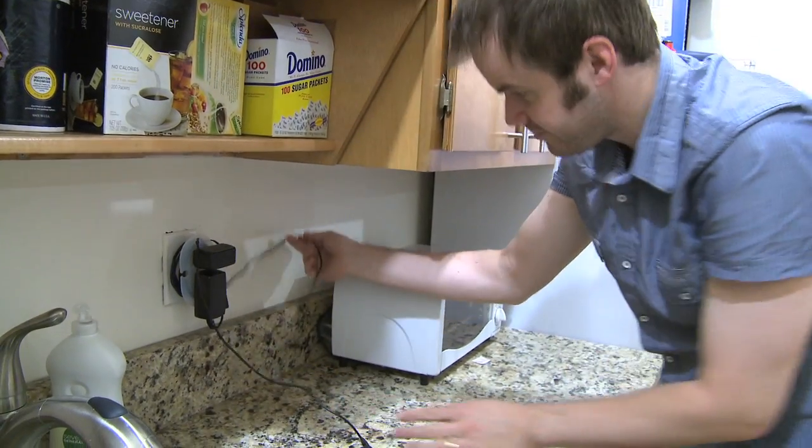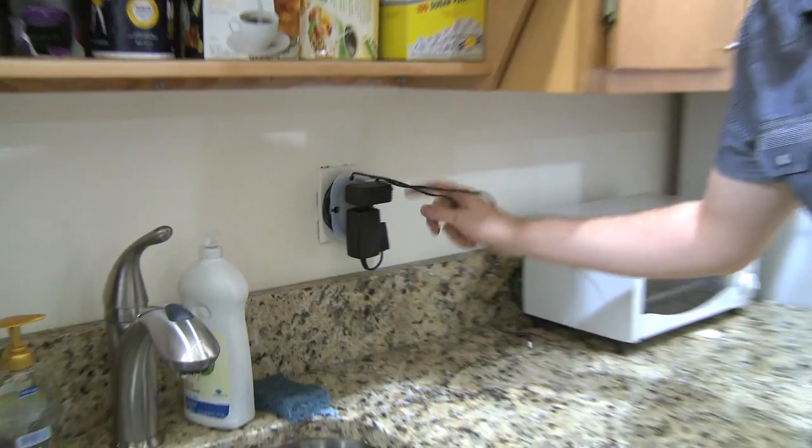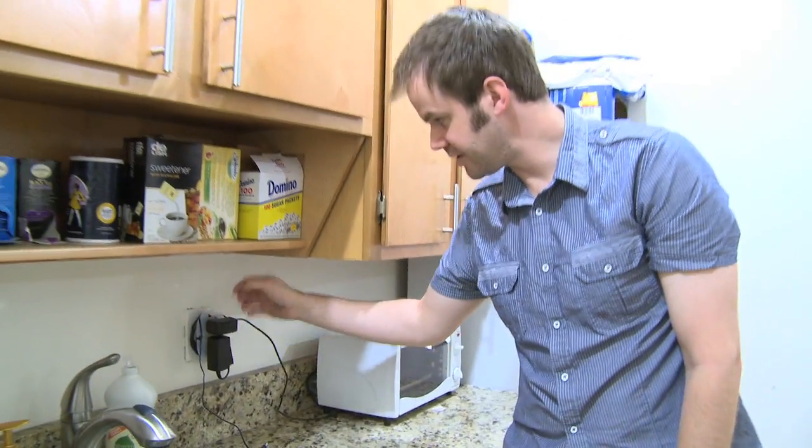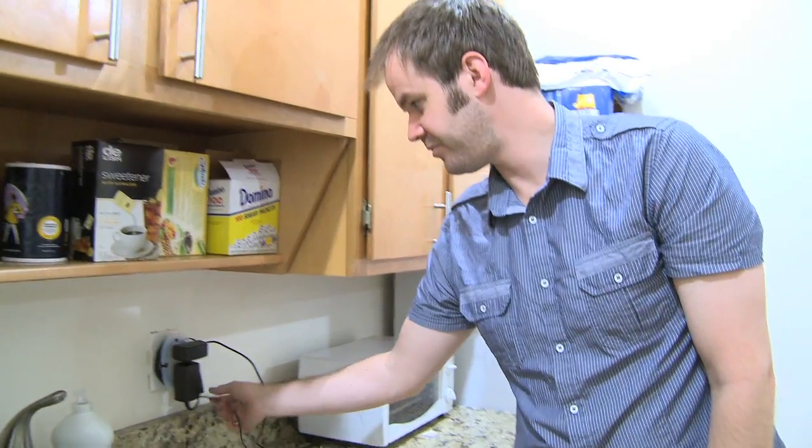Pretty nicely organized. Gives us a good starting point for where we're trying to get to, right? Like now we can see, okay, these holes need to be different sizes. We get a feel for exactly how much cable can actually be stored on here.